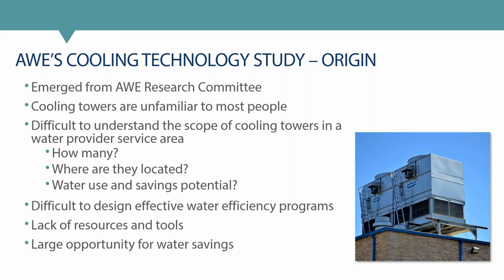It's also difficult to design effective water efficiency programs for cooling towers in terms of what strategies make the most sense in a given service area, who are the right people to connect with, and on and on. So there's just a general lack of resources and tools on this topic, and this study aims to improve that. And then this project is also very important because there's a large opportunity for water savings. Improving the water efficiency of cooling towers at one facility can generate hundreds of thousands of gallons of savings annually. So just huge savings potential.